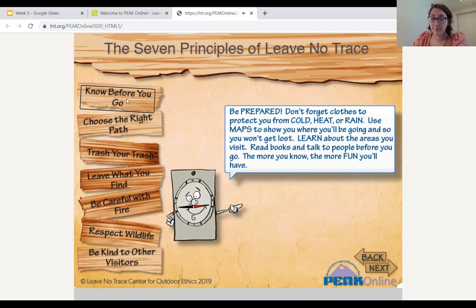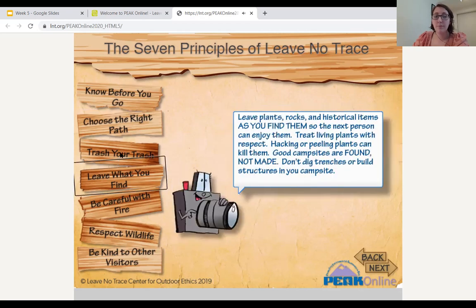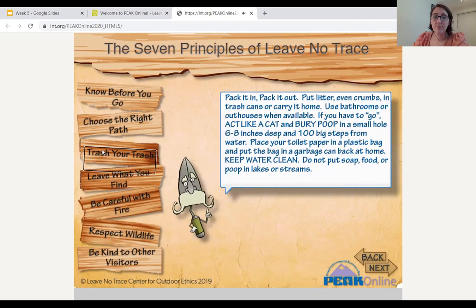Be prepared. Don't forget clothes to protect you from cold, heat, or rain. Use maps to show you where you'll be going and so you won't get lost. Learn about the areas you visit. Read books and talk to people before you go. The more you know, the more fun you'll have. Leave plants, rocks, and historical items as you find them, so the next person can enjoy them. Treat living plants with respect. Hacking or peeling plants can kill them. Good campsites are found, not made. Don't dig trenches or build structures in your campsite. Pack it in, pack it out.